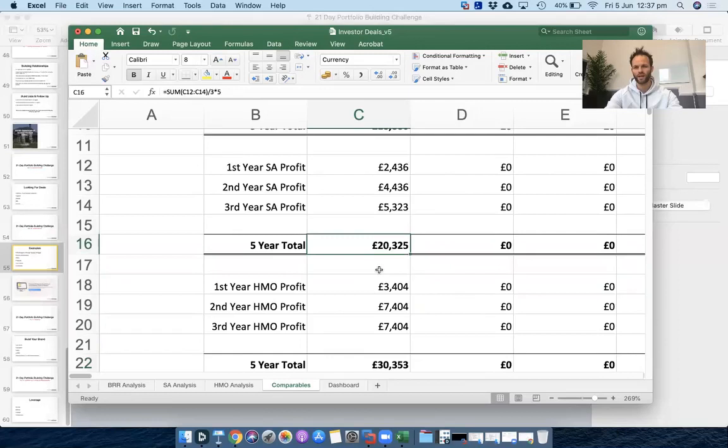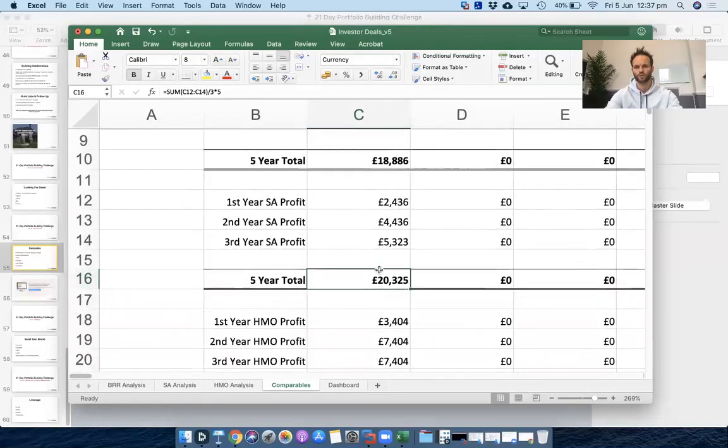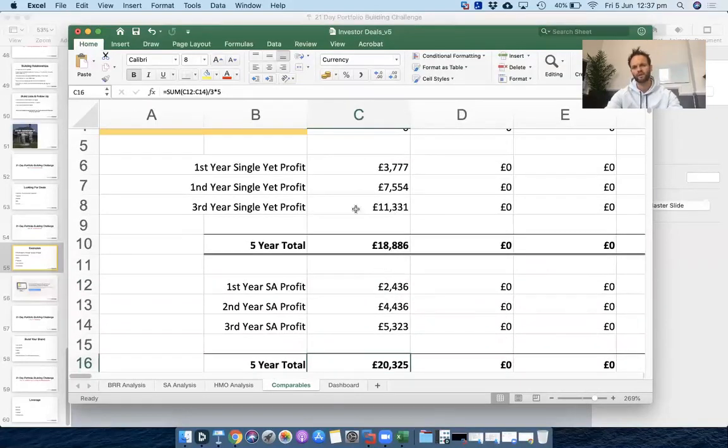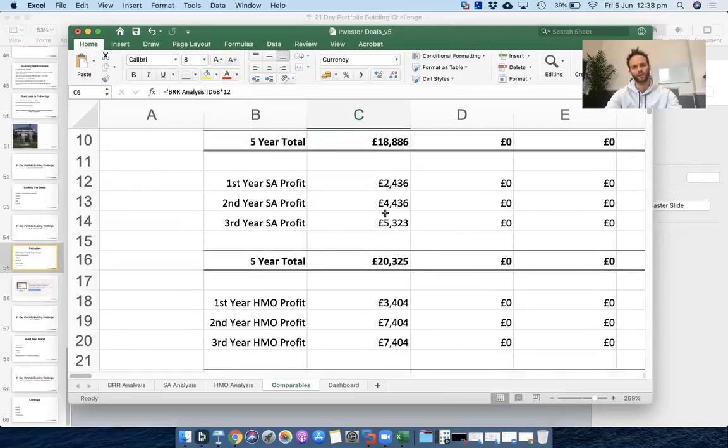So this is why I have these comparables in here, so I can see which ones. Now, for me, your single lets are never going to be as profitable as an HMO or an SA. If you got a real good deal on a single let, I guess you could argue you might get more, especially on a lower bedroom size, maybe a 1 or 2 bedder, and you've got a cracking deal with 500-600 quid a month margin on it somehow. Then you could argue that it might be better than an SA.